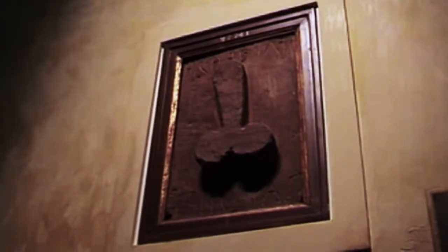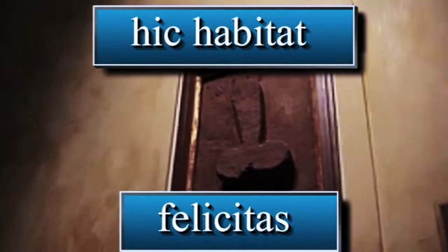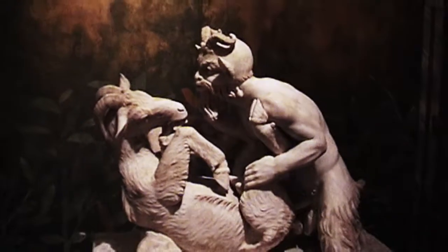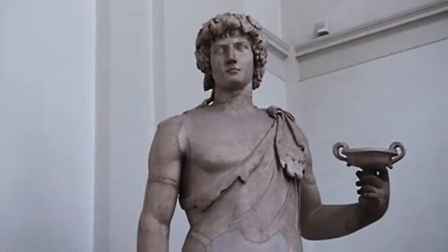Were put above the doors really is lucky charms, good luck, and this has around it in Latin, Hic habitat felicitas, which means here lives happiness. So that was their wish. Discovered in the villa of the papyrus scrolls in 1752, it was judged the most scandalous statue.